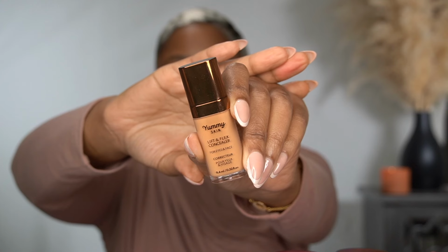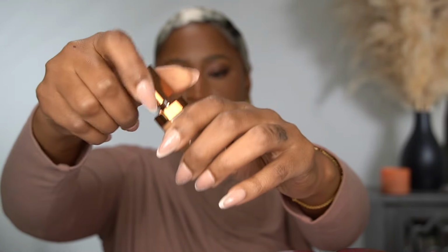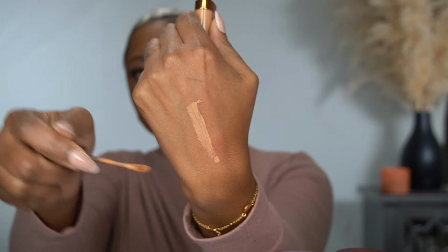So moving on to Danessa Myricks' newest concealer, which is Yummy Skin Lift and Flex Concealer. So the socialites really do like this one. I got the shade 11. During the month of August, I used it quite a bit. I tried to use it on almost every makeup video, or every time I did my makeup. I tried to get, you know, a better understanding of the concealer, and I like it.